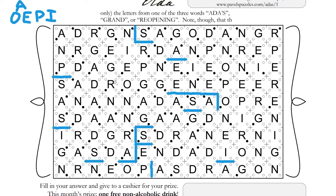So S, D. So this is definitely ADAs, and there's no N in ADAs, so it definitely doesn't connect that way. This is a good start. There's no R in ADAs, so... And then that A has to be part of this. No G. In fact, the only other... I need an A, and the only other A it could be is that one. So I have a region, I believe.